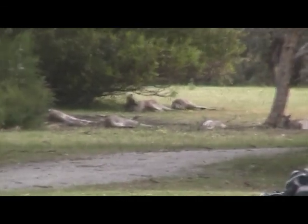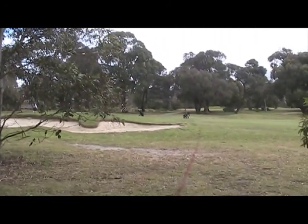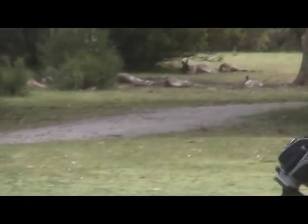Alright, there's some roos sitting on the golf course. Waiting to tee off at the 8th hole. Yep. When those golfers move over there, they might get on the move.